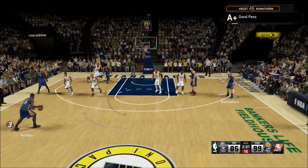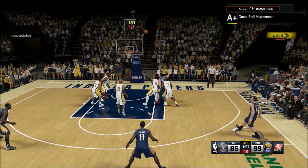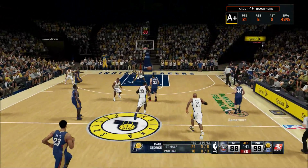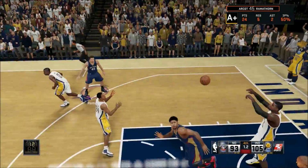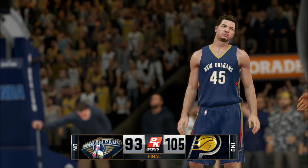Had the best day inside, but they got one when it mattered most. Fires the 3. Yes, and it's Holiday with the assist. No luck for him this half after being outstanding from outside the arc in the first half. Got that one up quick. Anderson can't get it to go. So no problem for Indiana as they get the win.